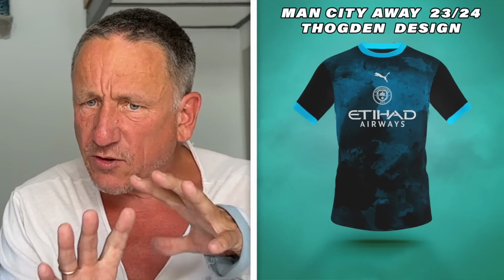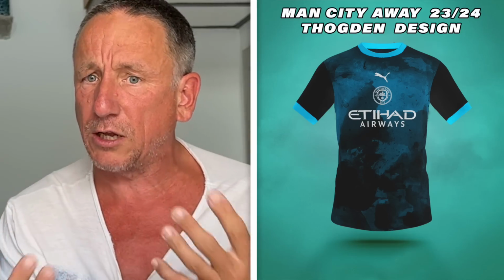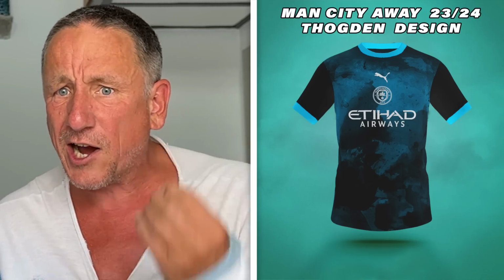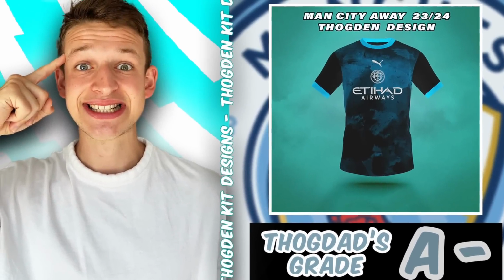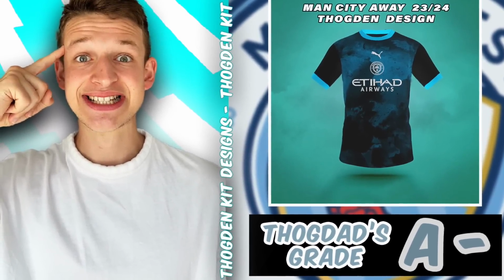It is actually very nice, Theo, because what you've got is the hint of the classic sky blue on the sleeve cuffs and the collar. And then you've got darker shades of blue, almost black, going on there with a paintbrush artistic effect. And that does reflect the musical, the cultural heritage of Manchester. I could see Liam Gallagher wearing this. I've done well. Thank you for the A-. You've done very well with that, Theo. I'm giving you an A-.